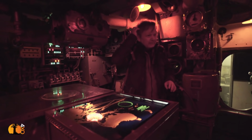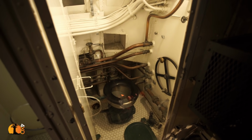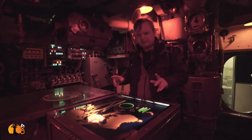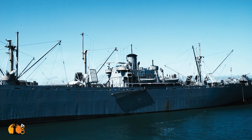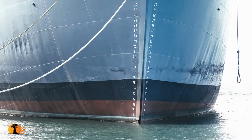Okay, lesson number one, keep all hard, sharp objects high up. Oh dear, that's better. I'm a bit scared of pressing the buttons here in case it accidentally shoots a torpedo and sinks the Jeremiah O'Brien. Forgive me for a moment while I indulge my love of ships. The Jeremiah O'Brien has an even more illustrious history.